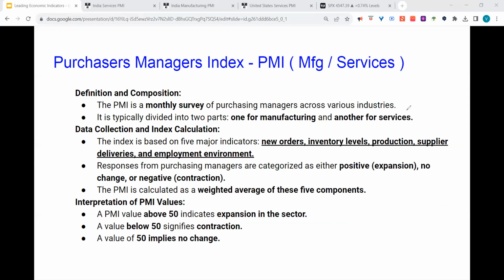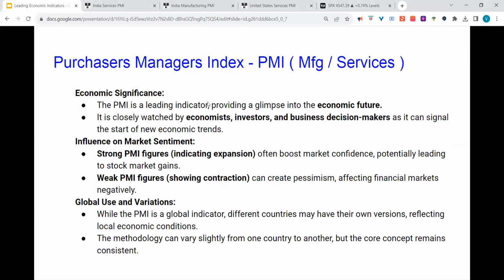And moving on to the next part of it, just a minute, right? So now just completing the explanation on the PMI before we go into the practical utility of it.